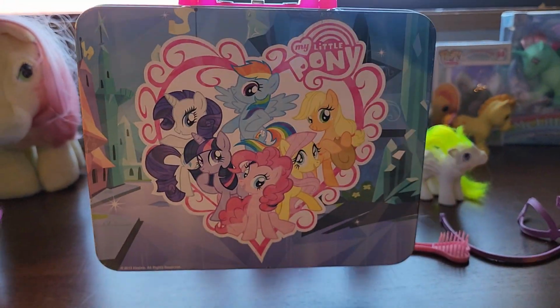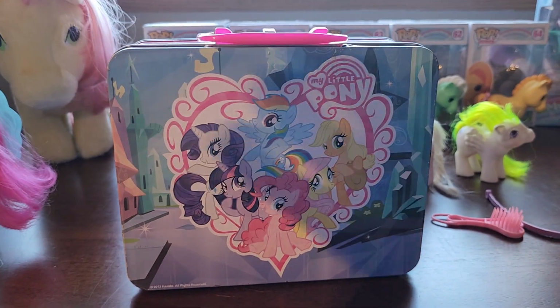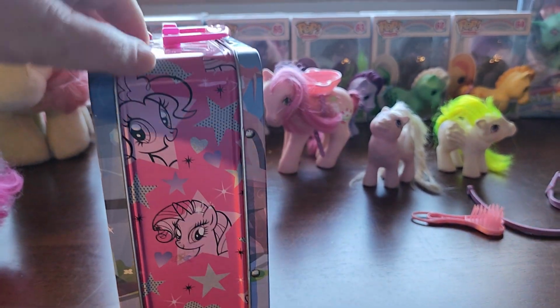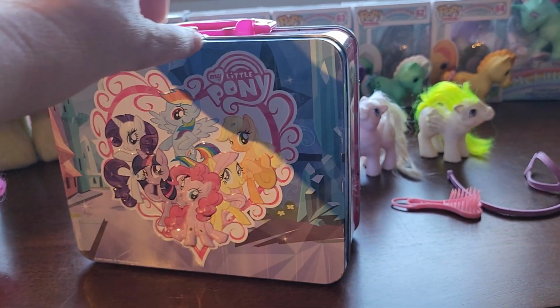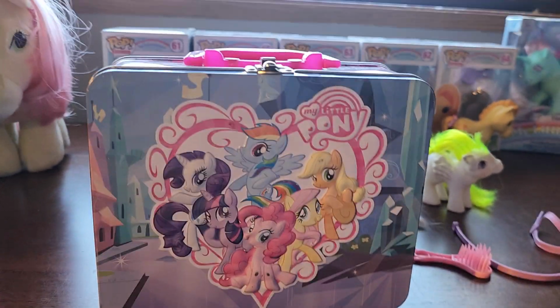So if you find one of these at Value Village and you have lots of stuff like Lego, doll clothes, Barbie clothes, these tins are just not for lunches. These things are great as an organization. I just love this tin.